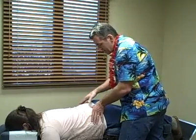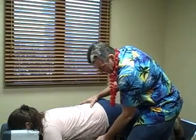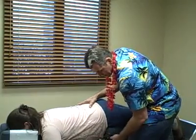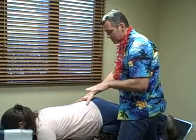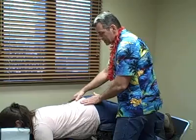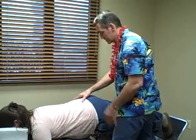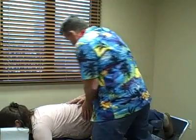So I'm going to do an adjustment, and there's different ways to do an adjustment with the Webster Technique. I'm going to use with Stephanie a drop piece where I'm going to bring the table up, and then when I go to do the adjustment, this drop piece is going to drop down just slightly, and that allows me to be able to shift the pelvis and the spine in order to open up the space where the nerves come out and remove that nerve irritation. So we're going to adjust her left sacroiliac joint here first.